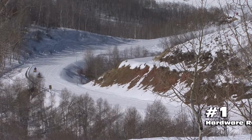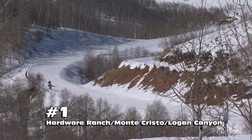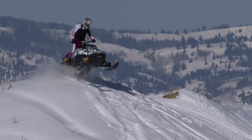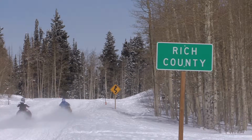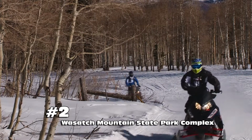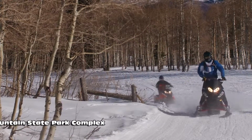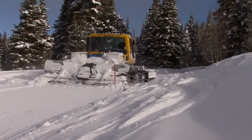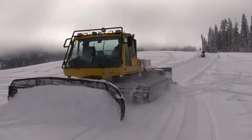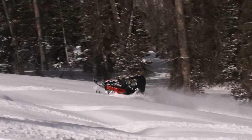Complex number 1 is the Hardware Ranch Monte Cristo Logan Canyon system that covers Ogden all the way to Bear Lake. They call it the Monte Cristo Complex. It ties Weber County into Cache County, into Rich County. You can go all the way from Logan Canyon, clear over here to the Hardware Ranch. Complex number 2, that's the Wasatch Mountain State Park Complex, just west of Heber, Utah. Groomed every few days, this system is made up of smaller loops, but gets you to the foothills of Mount Timpanogos for some true Utah mountain riding.